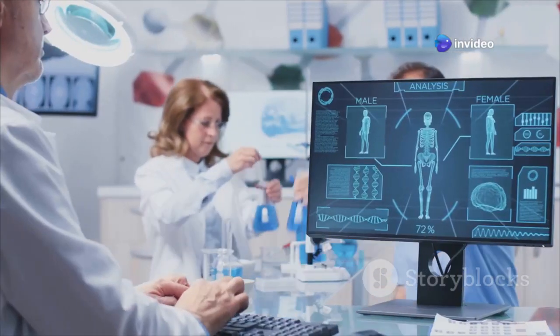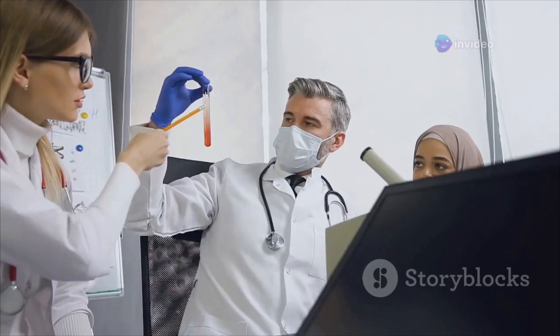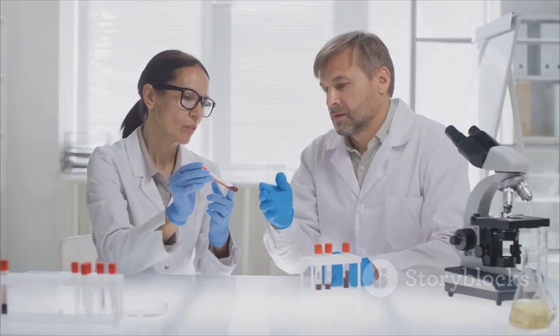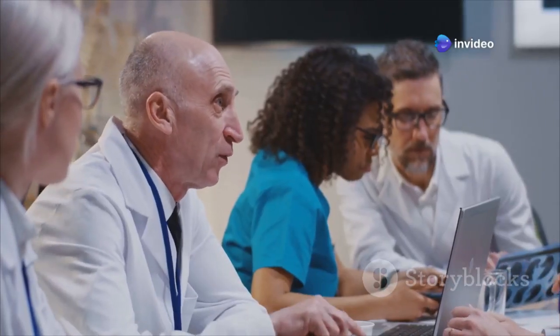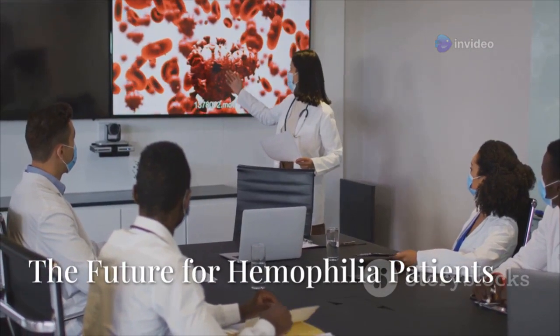They are also striving to improve diagnostic tools, because earlier and more accurate diagnosis can lead to better outcomes. And they aim to understand the genetic complexities of hemophilia, which can help develop personalized treatments. These advancements hold immense promise for the future of hemophilia care.